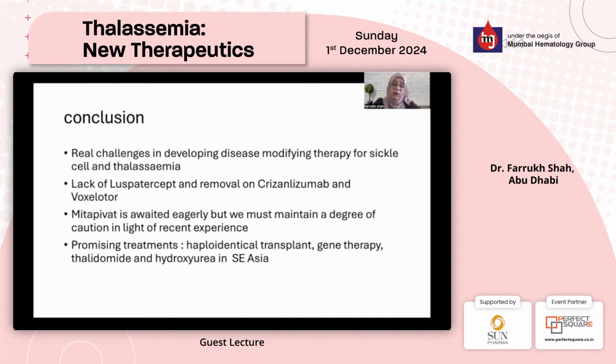Promising treatments, I think, are haploidentical transplant, gene therapy across the board for sickle and thal, and the use of thalidomide and hydroxyurea, and hopefully in the future, potentially other anti-angiogenesis agents such as pomalidomide. And also potentially sirolimus may be future therapeutics if they move beyond the current usage criteria.